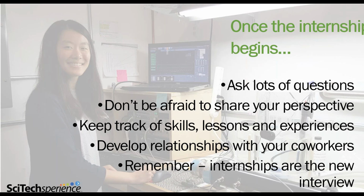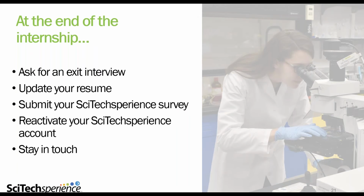And finally, remember that internships, in a sense, are extended on-the-job interviews. Be sure you always show up with energy and ready to work so your employer will have a good impression of you.